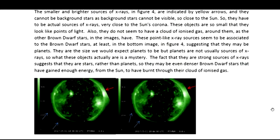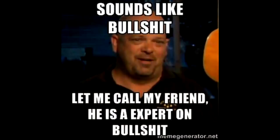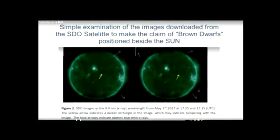So we get the same kind of thing that we saw in the SDO images that we've just examined. And in these GOES images, we see the same kind of thing. There are objects around the sun, very close to the sun. It sounds like bullshit. So once again, let's consult our expert in satellites, Jerry Bell, who is part of the Fact or Fiction research team.